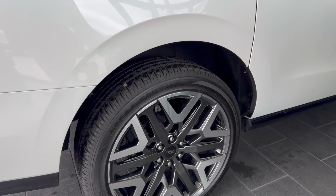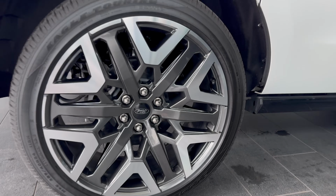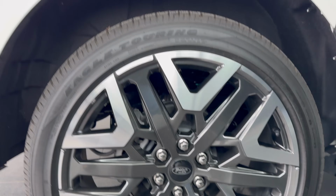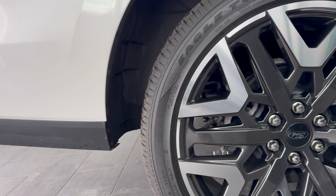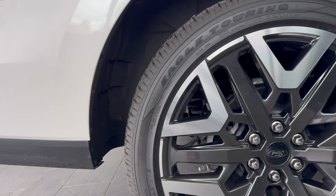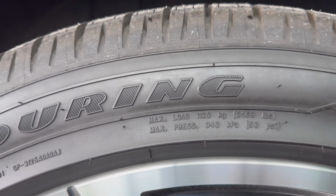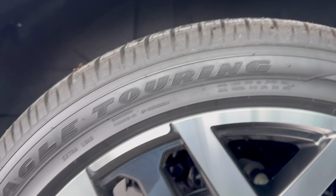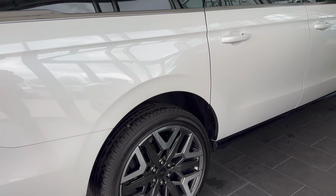And here's a better look at these wheels. These are the Goodyear Eagle Tourings, 285/40/24, which is the typical tire size that even the Chevy Tahoe Suburbans have for the 24-inch wheels. 6 lug, 2,469 pounds of capacity. That all matches extra low tires. So these are safe for towing.